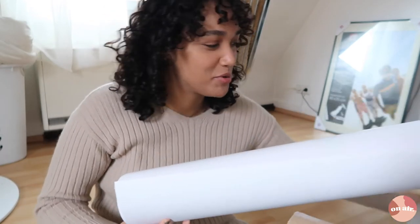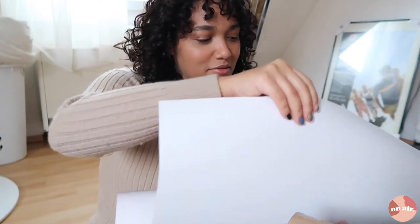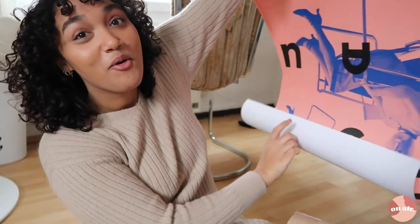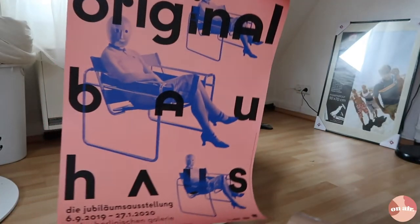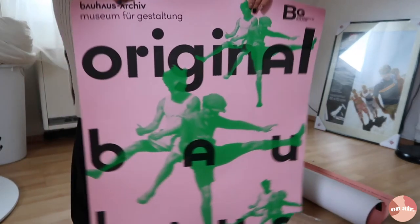Wow, I've never had posters. The thing is, this is kind of filling up a little void that I had because I never put up posters of celebrities. Wow, the color, immaculate. This is so vibrant. So this is the first poster. I might be putting up this one, probably.